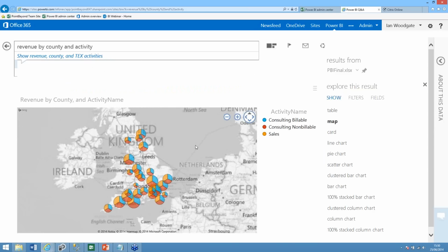So very nice functionality, really powerful. I think you can imagine giving this to business execs and really enabling people to get some real value out of the data that they're working with.